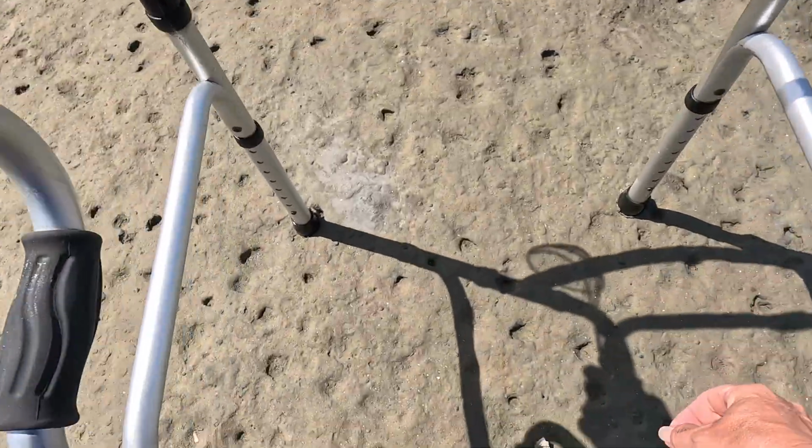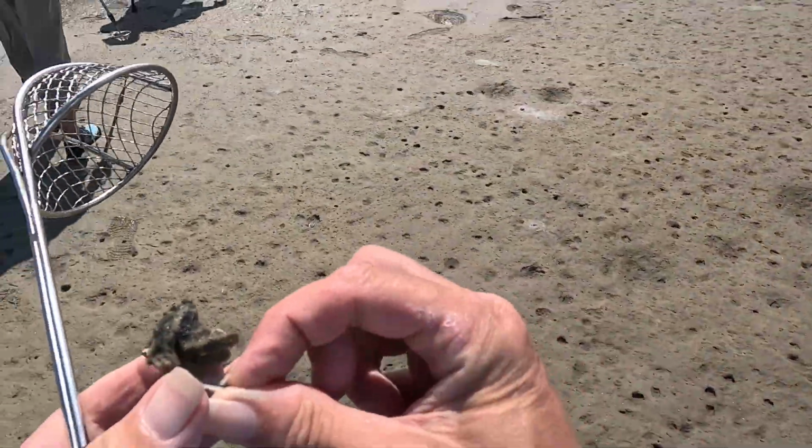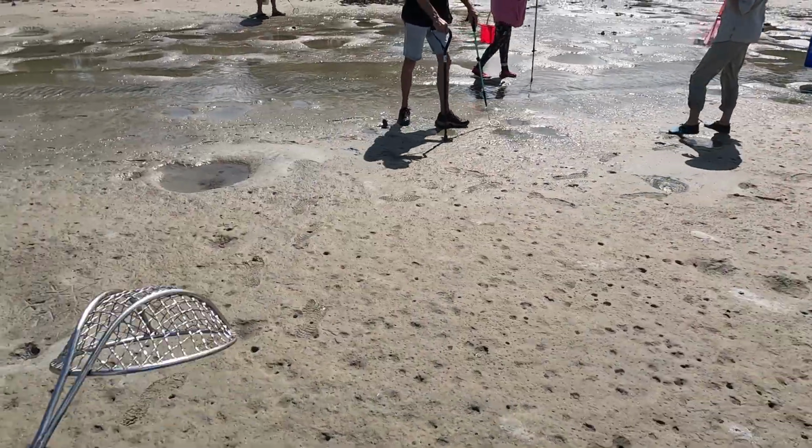Did we lose Paul? Yeah, he went back because there was a straggler back there. Oh no. Oh, Eleanor? No, she's coming. Broken top off of a Crown Conch. No, those two that are crossing the channel.